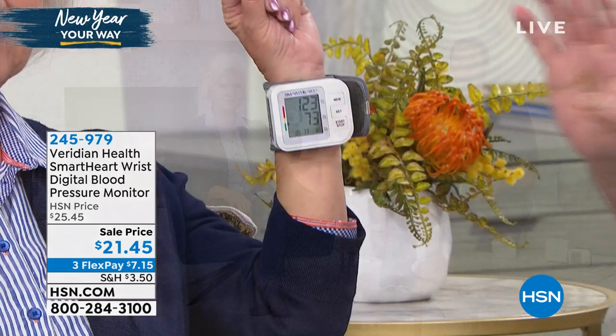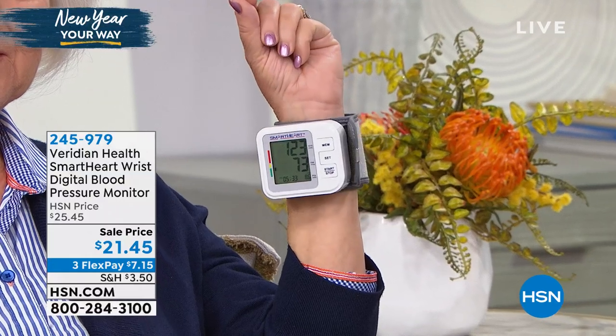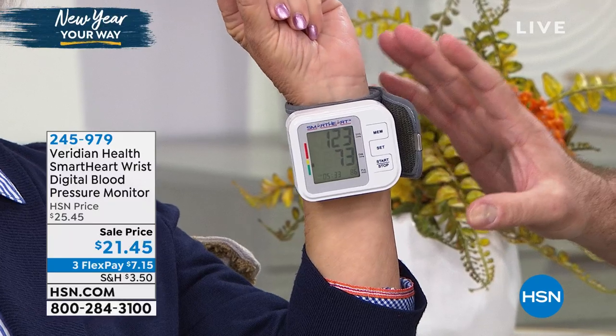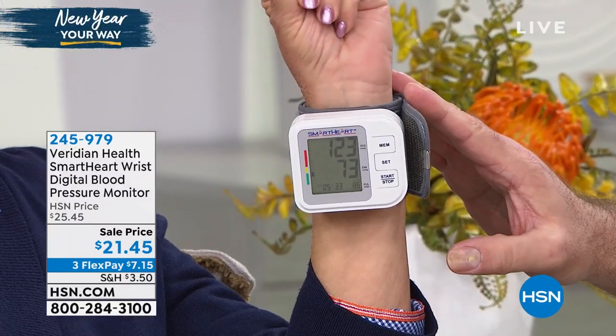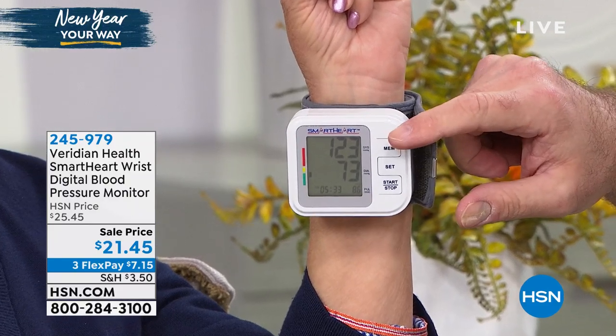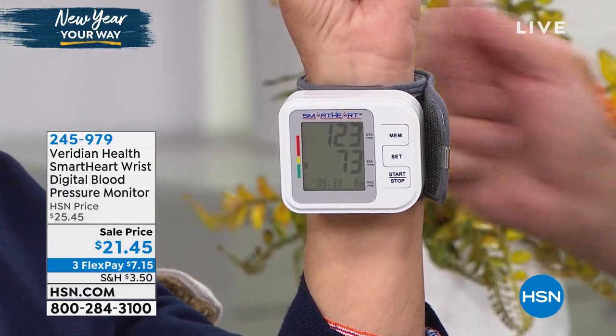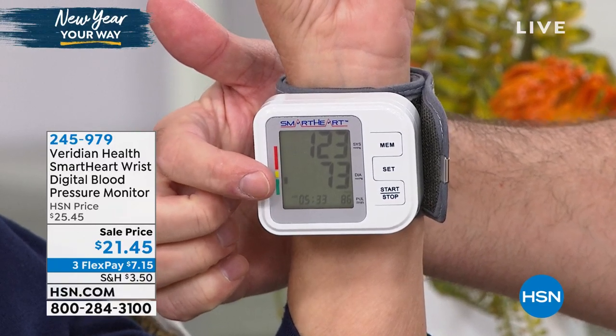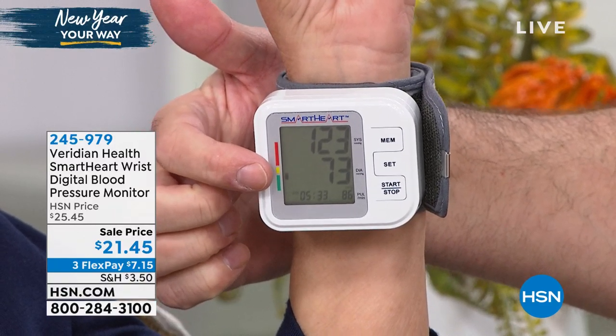Don't let the price fool you, everybody, this has that automatic inflation and deflation technology that Viridian is famous for. And look at this, another great reading, 123 is our systolic, over 73, that's the diastolic. And if you don't know what those numbers mean, Viridian tells you, it's right on that high green bar.